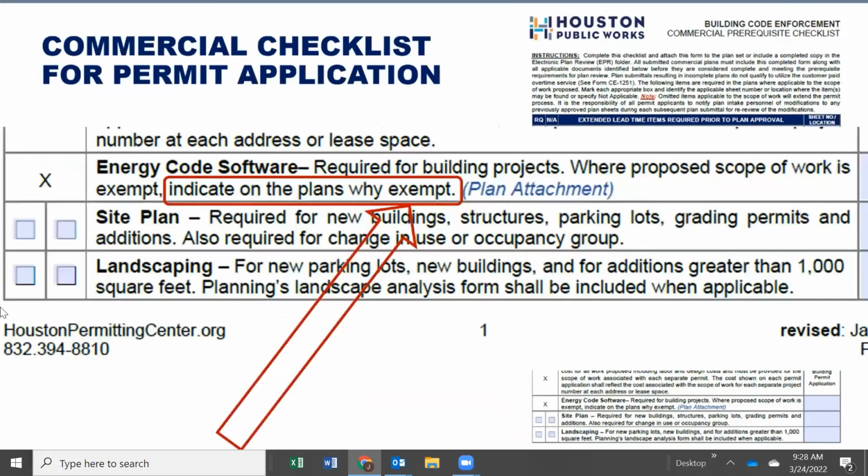What you've been in a grace period about is indicating on the plans where proposed scope of work is exempt. But that is required, it is in there, and come January 1st, it's going to be a major issue.